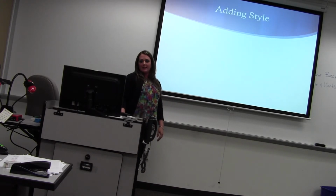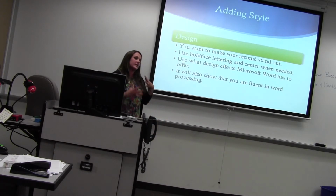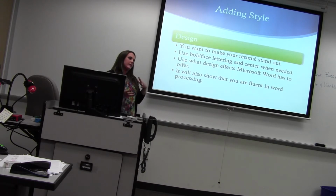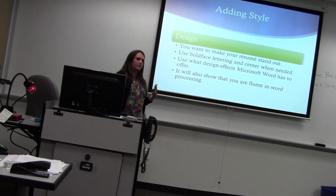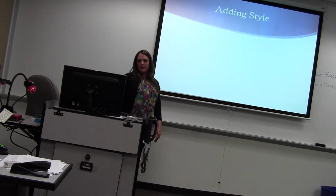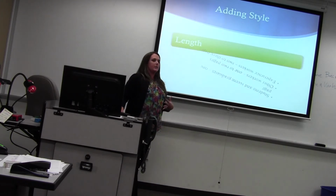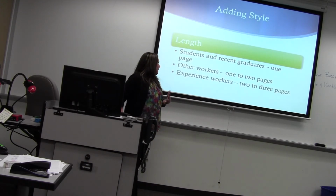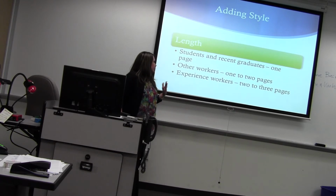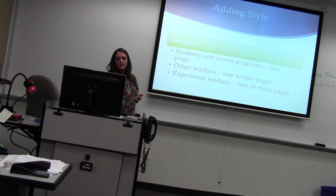Next, you're going to add style. You're going to use bold-faced letters, centering where needed, and all that kind of stuff. You want to show that you know a lot about word processing. And then also the length of your resume, it doesn't need to be more than 2 pages for experienced workers. For students and other workers, you want to stick to 1 page.